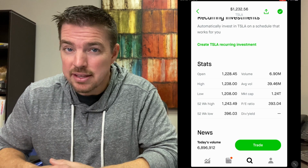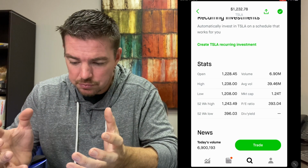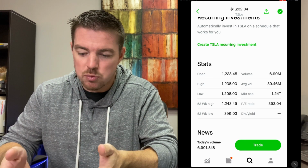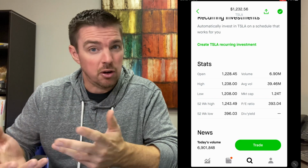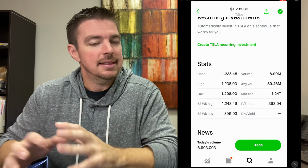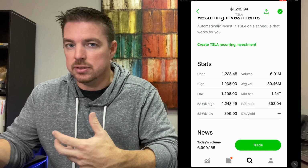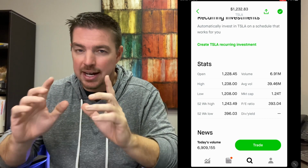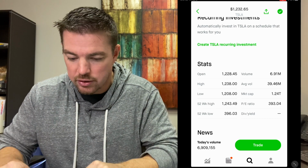The market cap, this is super important. The market cap is how much the entire company's worth. So right now this company's worth $1.24 trillion. So I don't know if our $50 is going to move the needle, but that's important to know. When you hear the term market cap, that's how much the entire company's worth. Whether you're talking about Amazon, Apple, Disney, Tesla, whoever. Market cap is super important. So this market cap is $1.24 trillion.